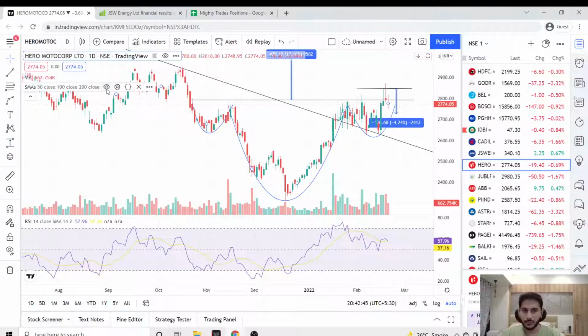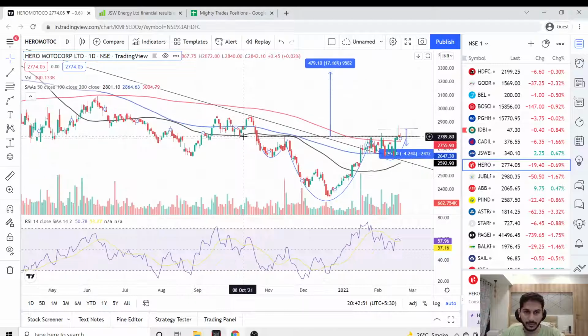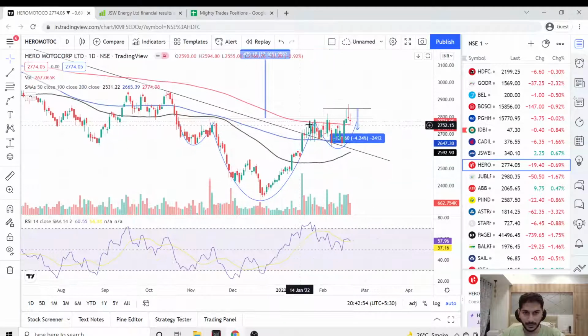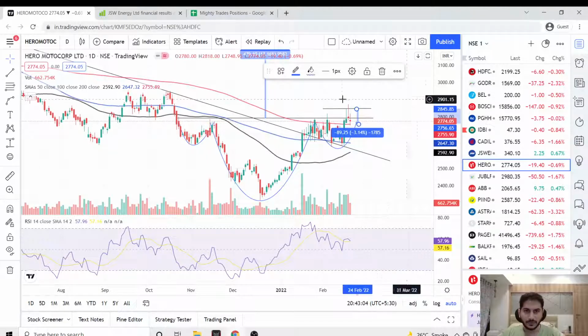Let me see if the moving average can give us a better stop loss as well. So it's currently trying to go above its 200-day moving average. So that is a good sign, right? It's gone above its 200-day moving average. So what I'll do instead is I'll keep the 200-day moving average as the stop loss. So that's a 3% stop loss.